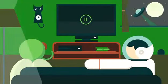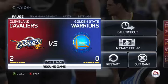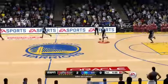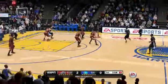To Barnes. Throws it up high. Good read to break up the play. The Cavaliers with the ball here. Shumpert. Oh, and he throws it down! The assist from number 23, LeBron James. To Thompson.